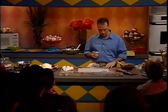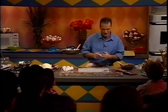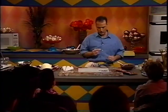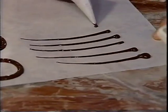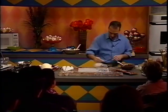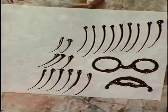Are we going to give him glasses, no? That's fun, the glasses. Who wears glasses? That's fun because one is bigger than the other one. That's going to be his ear. He's like me, he's losing them, so we're not going to do too many, okay? Okay, that's enough. I have chocolate all over my hands.